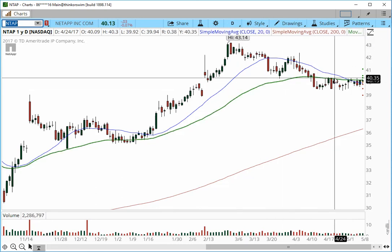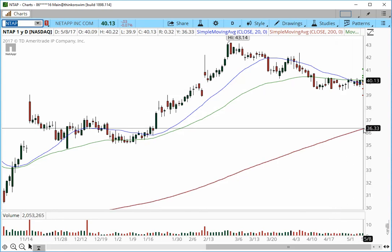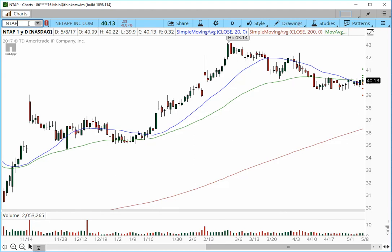If the price is going to get rejected at $40.40, then we can look for a continuation lower back into the 39.30 area. That can take the price back lower into the $36. So that's the projected target.